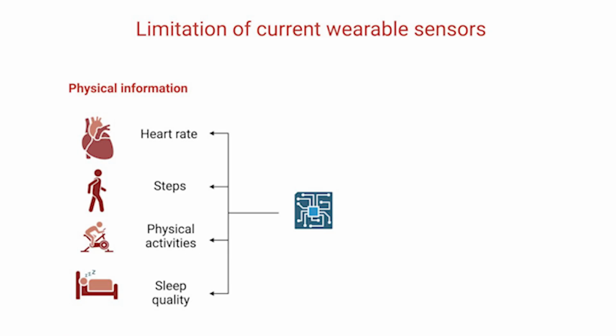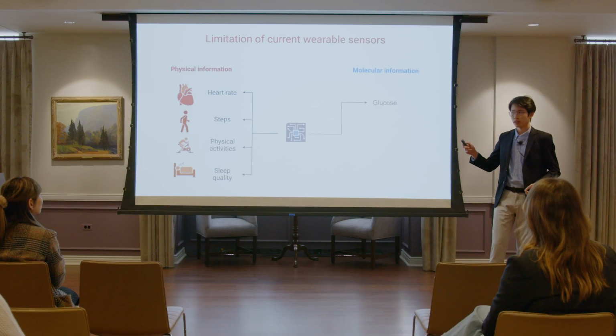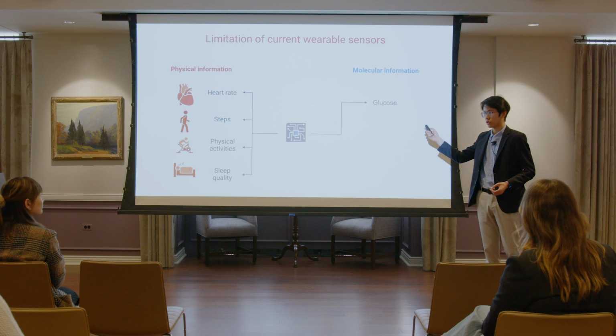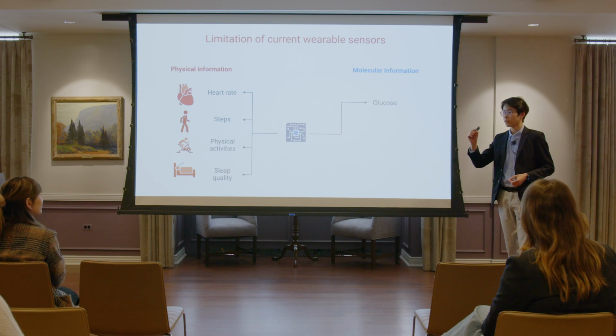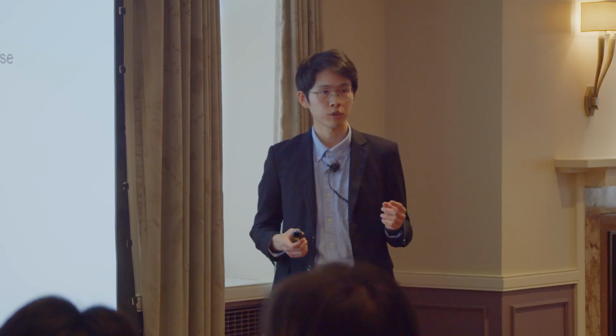They can monitor some physical information like heart rate, steps, physical activities, and sleep quality. And some wearable devices can detect molecules like glucose. What are molecules? Molecules are tiny substances that make up our body. If you want to detect glucose in our body, you may have to prick your finger to get a drop of blood, or use a microneedle patch to detect glucose underneath your skin.